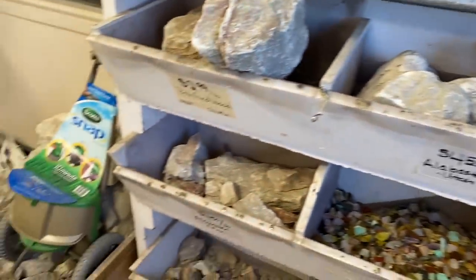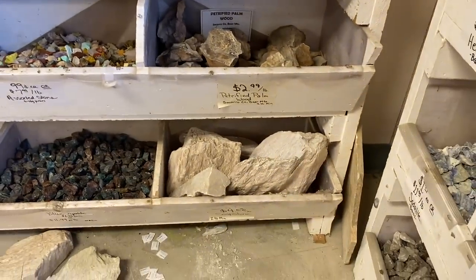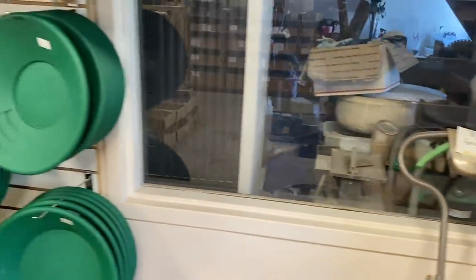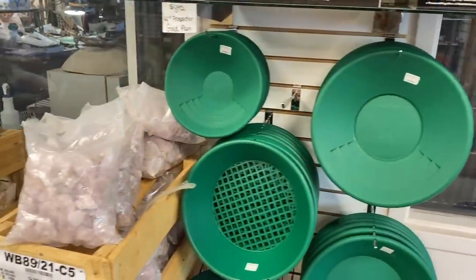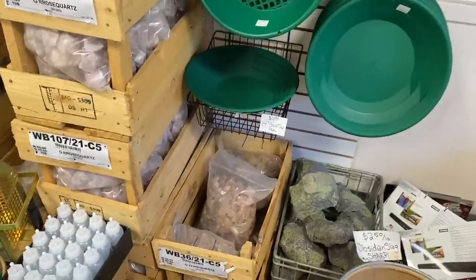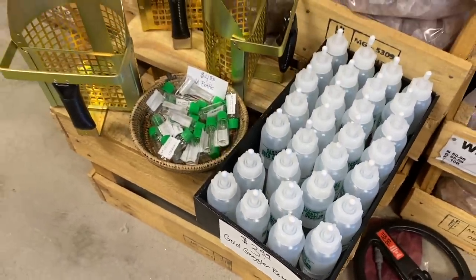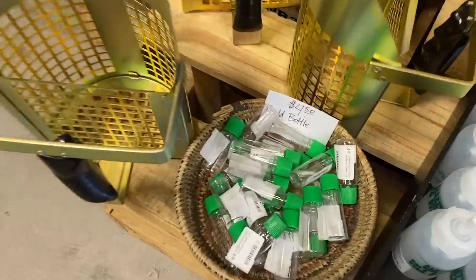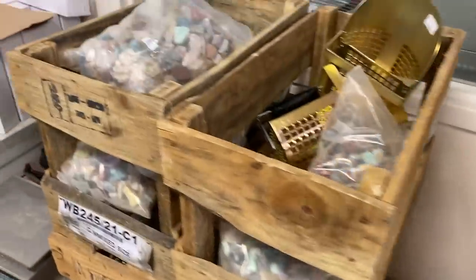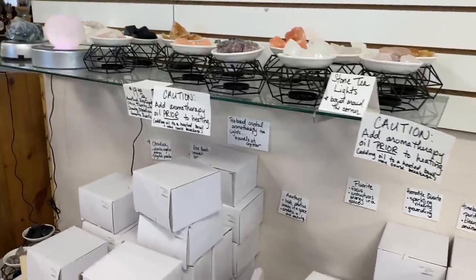All of this here, minus the petrified wood, is all for carving. Some gold pans, classifiers. I forgot what they call these. Snuffer bottles or something like that. Some little gold bottles there. Pretty cool. Very cool.